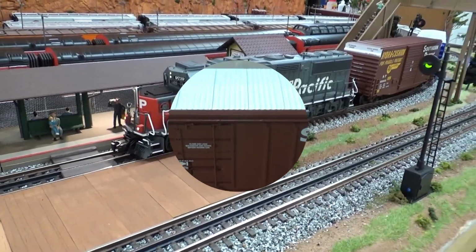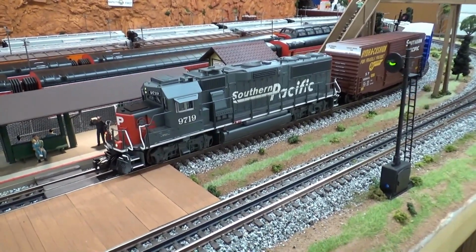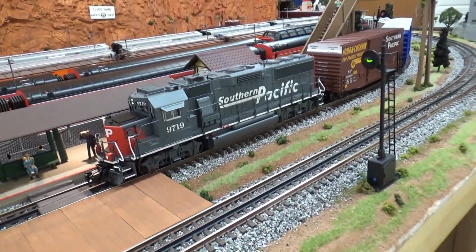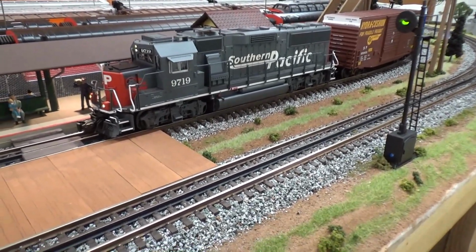All right, so today we will be pulling those few cars and an extra modern car, well, modern for Southern Pacific, threw a few extra cars on there, but today we'll be pulled by an Atlas GP60. So let's go ahead and pull them out and let's get going.